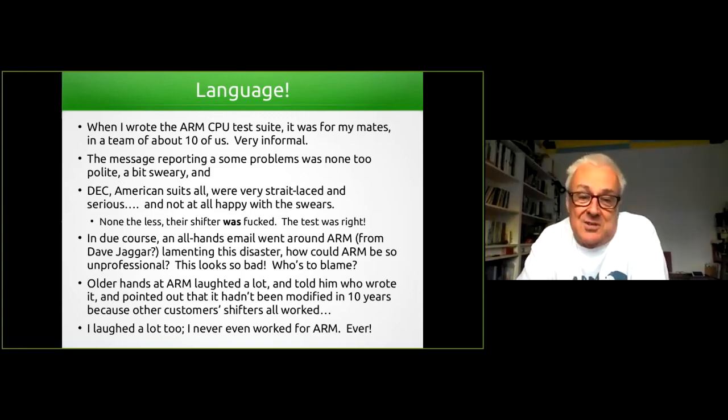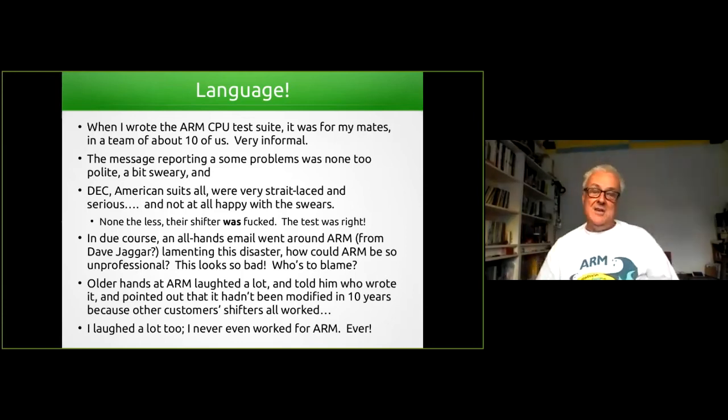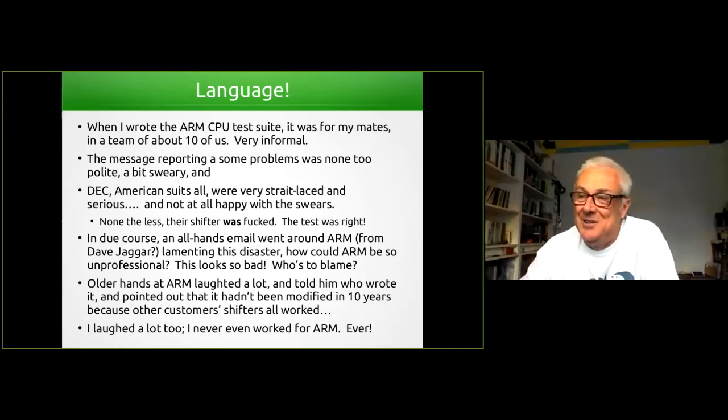In due course, the guy who'd been dealing with DEC, Dave Jagger, I think, sent a very telling-people-off sort of email all around ARM, saying how terrible this was. How could we release such unprofessional software? This is so bad. Who cleared this for release to customers with sweary error messages in it?